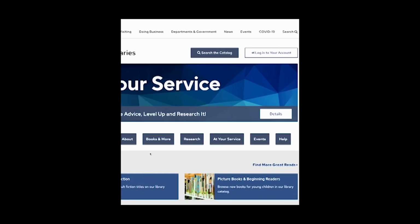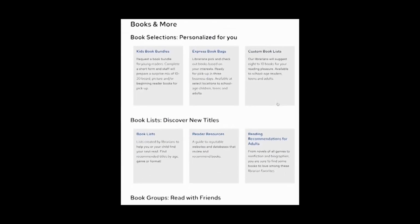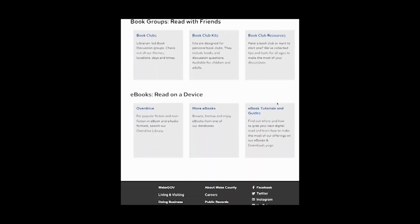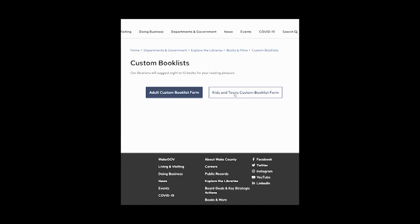To create your own custom book lists, go to the Wake County Library website and click the Books and More button on the main page. Next, click Custom Book Lists under Book Selections Personalized for You. Then click either the Adult Custom Book List Form button or the Kids and Teenager Custom Book List Form button, depending on your interest and or needs.